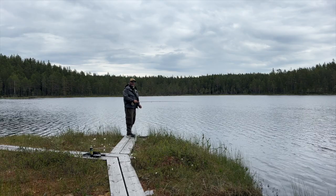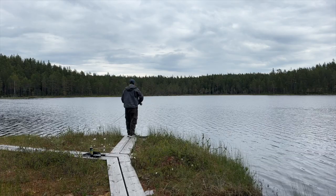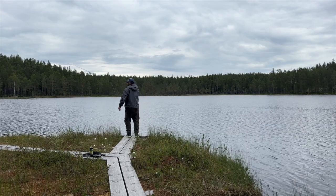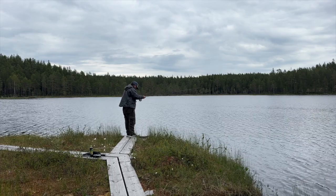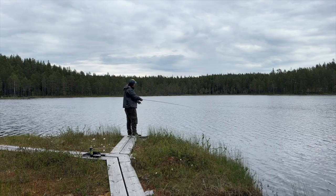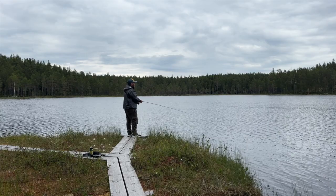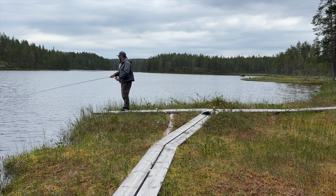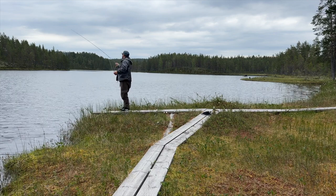So today I'm gonna try to catch an Arctic char. Let's see. A bit cloudy today, but no rain so far, so might be good. And I have my float tube, but yesterday I caught a fish from land.